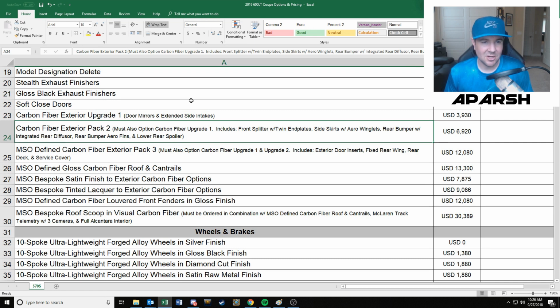So there's an exterior pack 2. You have to buy the upgrade pack 1, which is $4,000, to be able to buy the option pack 2, which is $7,000. So you're at $11,000 for that, and that includes front splitter, side skirts with aero winglets, rear bumper with integrated rear diffuser, rear bumper aero fins, and low.